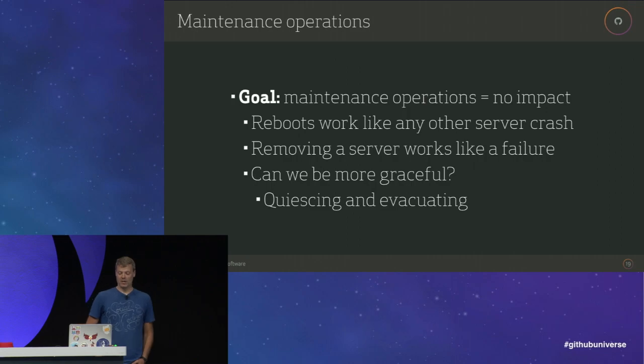We wanted our maintenance operations to have no impact. So specifically, reboots and retiring old servers, that's supposed to have no impact. We could, naively, just treat every reboot like a server crash. And we could treat every planned retirement of a server like a failure. We don't. It's close, but we don't. And the reason for that is the same reason that I asked which of these servers don't have long-running operations on them. Because the one thing you can't fail over is a fetch or a clone that's already in progress.